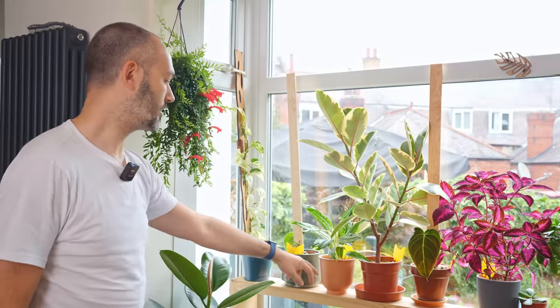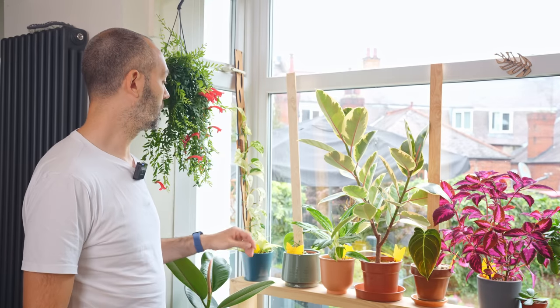So at the top of this shelving unit, I get some comments on my videos asking about where I got this shelving unit from, but it was made for me by a joiner that we know locally in Sheffield. So just on top of there, I've got a nice selection of plants.